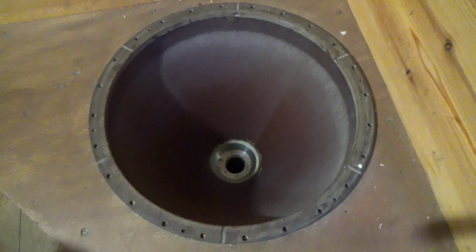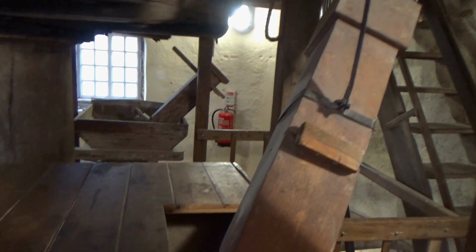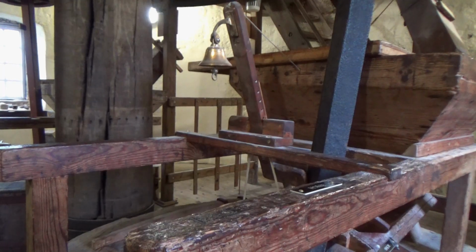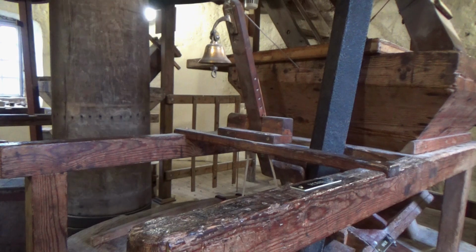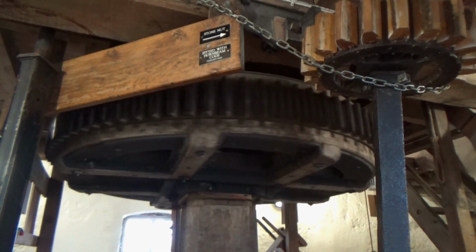You can learn how the miller controls the mill, how stone ground flour is traditionally milled, along with many tales about the life of a miller. There is so much to learn about Heage Windmill, more than I can tell here, so I would definitely recommend a tour when this wonderful Derbyshire attraction reopens next Easter.